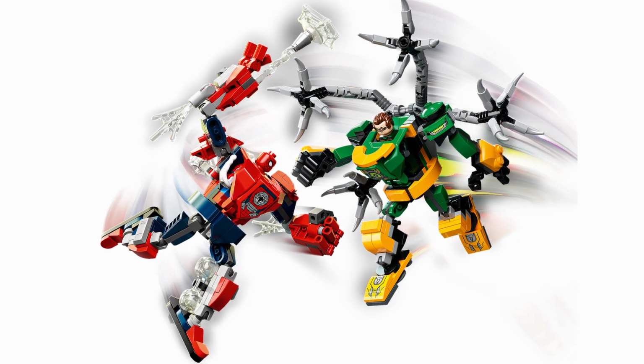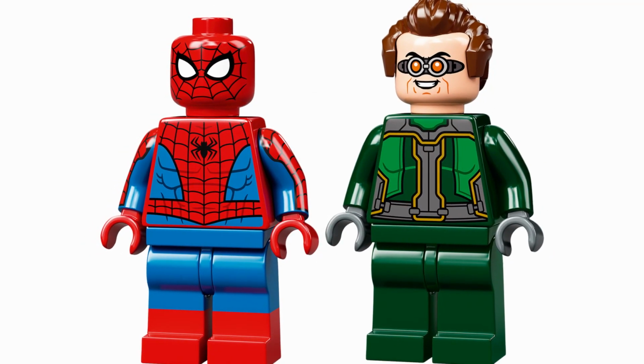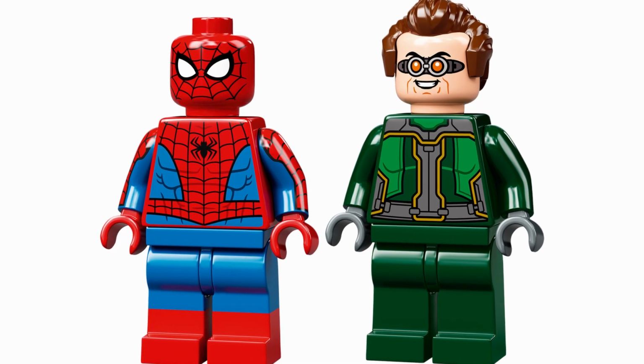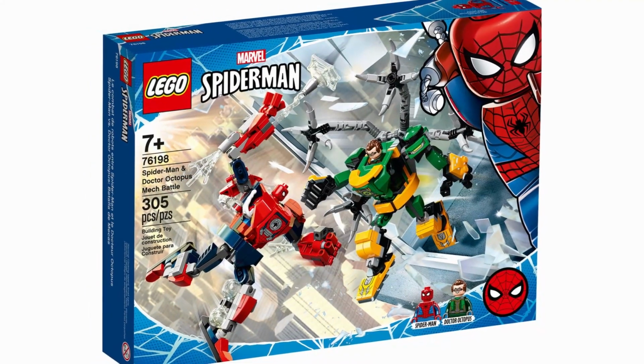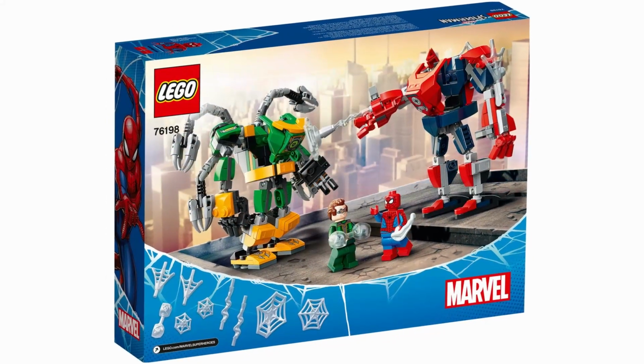The figures look fantastic. I'm so glad we're getting Spider-Man with the dual molded legs, and then we're also getting Doc Ock right here. Of course, the version that's very reminiscent of the design from the Spider-Man PS4 game, so it's cool that we're getting that figure within this set. I'm definitely very excited for that. And then just the mech builds honestly look really great.